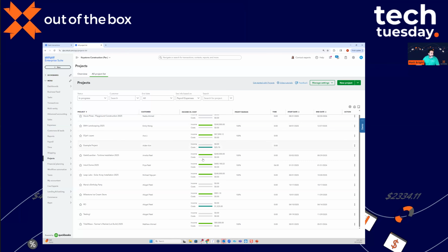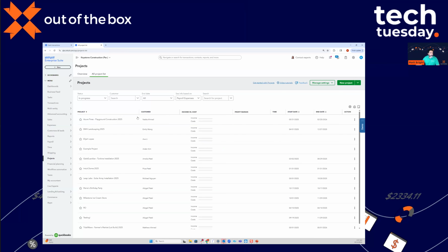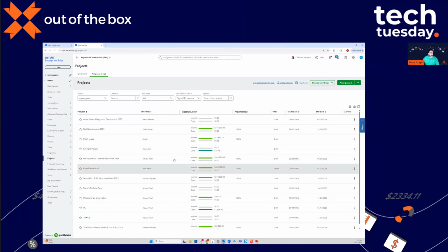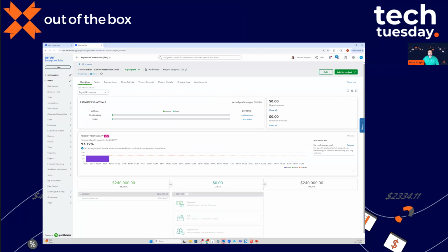Let me go to one that we've been working with a bit more and see if I can find one that has a few changes. Basically, this is an audit trail for your project. So anytime you record expenses, materials, take payments, all that's going to add up in your change log. And it really helps at the end of the project. There's always a little bit of discrepancy, especially if there's been changes along the way. And this really helps document days, times, who authorized, all that good stuff.